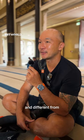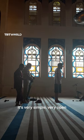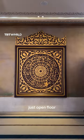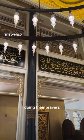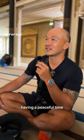Definitely very beautiful, different from the other buildings. You know, when you come inside, it's very simple, very open. Just open floor, people coming in and doing their prayers. I'm just sitting here, spending some time relaxing and just having a peaceful time.